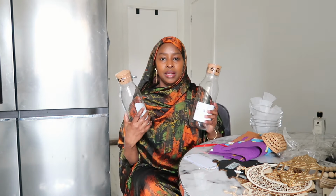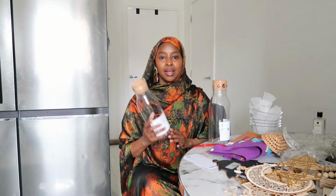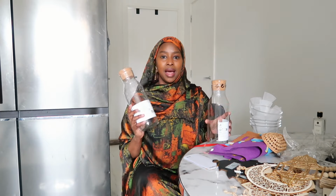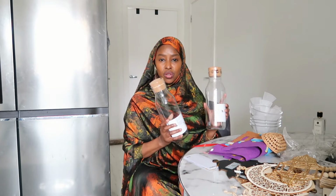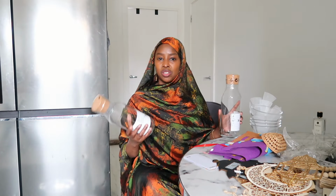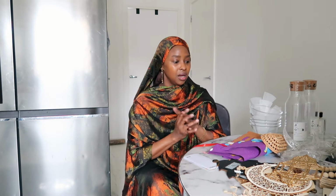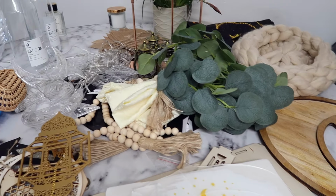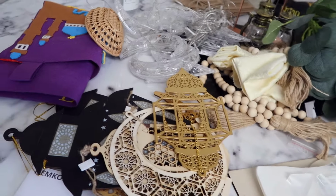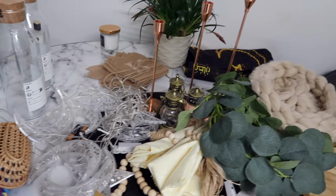So yeah, I like to juice some watermelon during Ramadan. I like to juice quite a lot, and this is going to come really handy. And then I just leave this on the table after iftar because the children do get quite thirsty. And that is actually all I brought from IKEA. So this is everything that I'm going to be using to decorate.